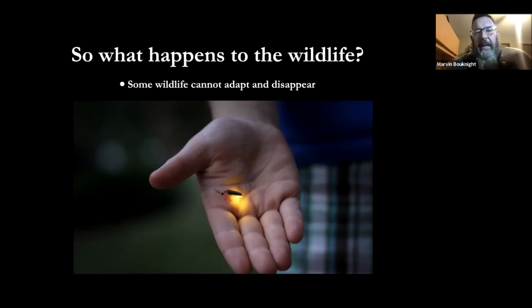And so when we rake all that up and remove that, we're not only removing nutrients from the soil and from the trees, we're also removing habitat and a lot of times eggs and larvae from these animals. Coupling that with the amount of light pollution that we have, we've made it almost impossible for lightning bugs to survive in our area. You can go to some dark areas and see them still.